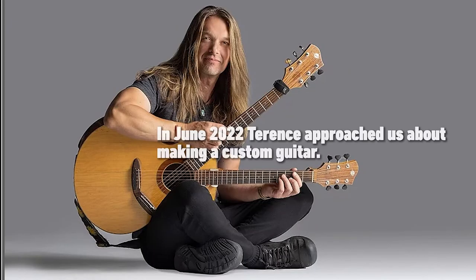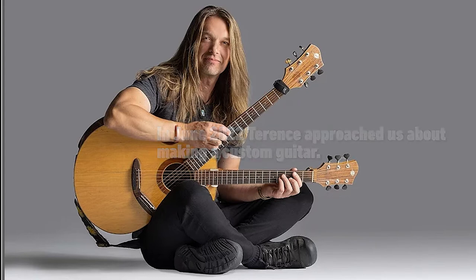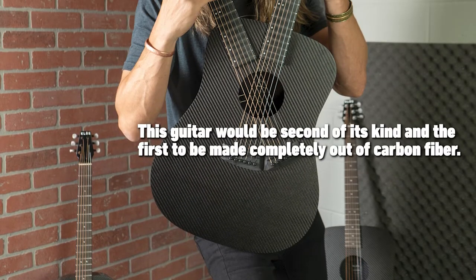In the 80s, guitar was king. When I got my first guitar, everything was about the guitar. I could turn on public television, they had guitar shows and guitar lessons.